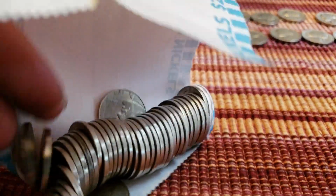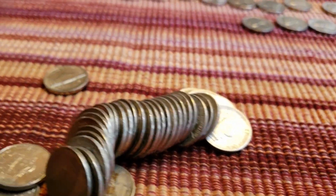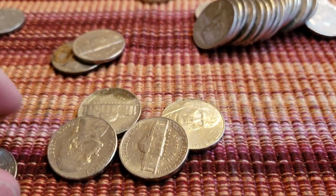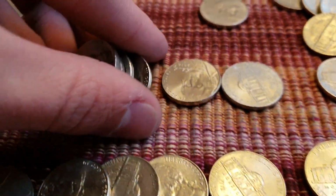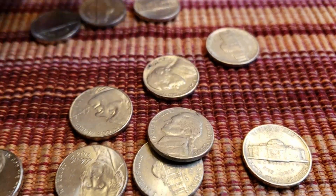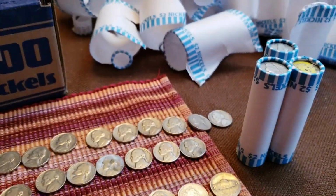Go through the rest of this roll live, see if there's anything else. If you guys are wondering how I go through my rolls, I just kind of push coins off to the side. I'll pull up a clump like that, and I'll lay them out so I can get a good look at them. Doesn't look like there's anything else, so I'll get back to you in the next rolls.